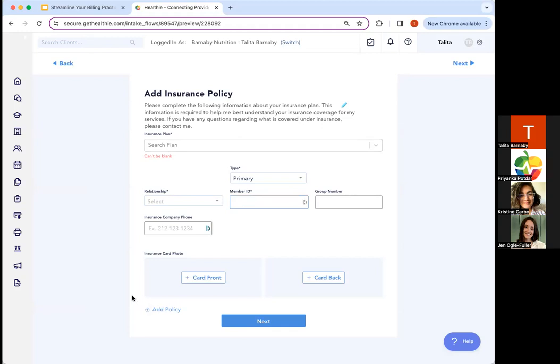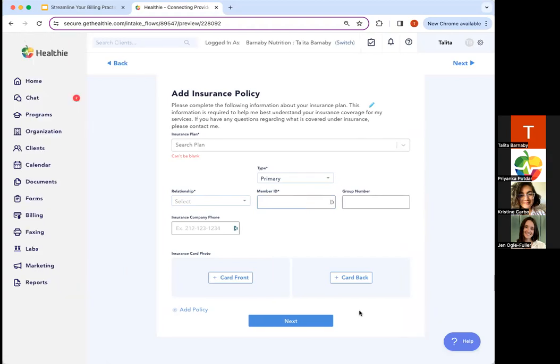And if you are accepting insurance, it might be helpful to take a look into groups and maybe even having a group called self-pay and insurance pay. So that might really be helpful to keep things clean and organized in the platform.